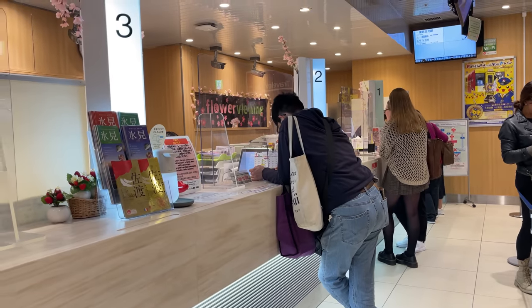For us, we actually activated it at one of the major train stations, the Shinjuku station, and it's called JR East Travel Service Center. And there are multiple centers like that all throughout Tokyo. Make sure when you're activating your voucher, you have your passport. And I highly recommend you start reading all the laminated posters around you because there's some really good information when it comes to using your JR Pass.